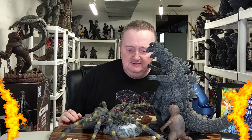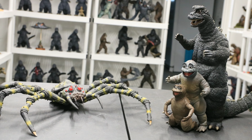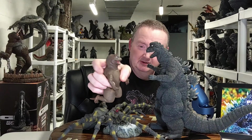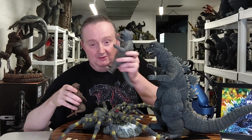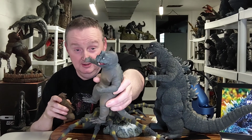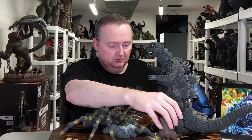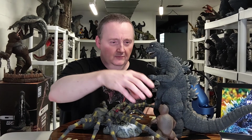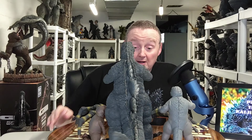Alright everybody, I'm back. This is the 30 centimeter Rick Edition Godzilla 1967, which came with the soft versions of newborn creepy looking Minya and adult form Minya. They're both soft vinyl, squishy. Pretty cool actually. And of course Godzilla. Now this is out of scale, and I do think they are out of scale.